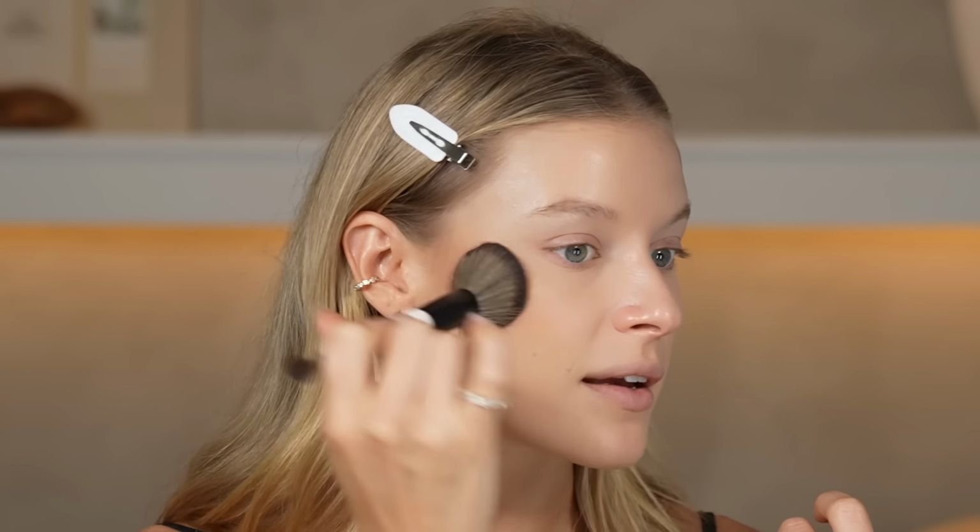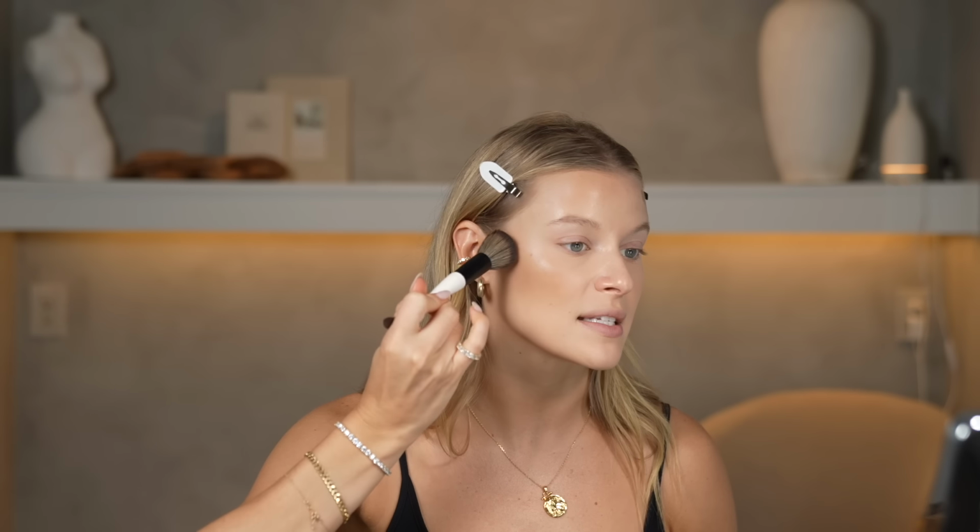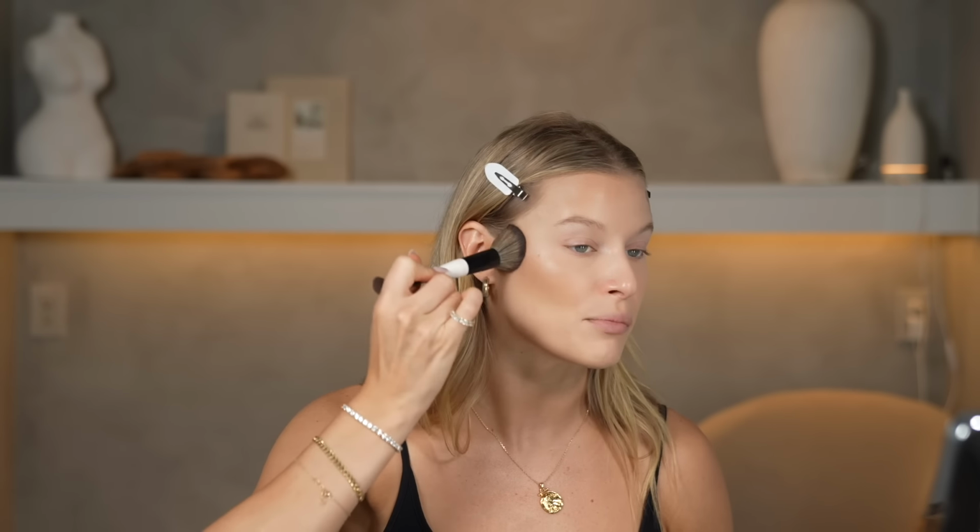You can see how this is going on just slowly, and not forgetting to get the top of the forehead. This Makeup by Mario F3 brush is my favorite for blending out my contour. It just fits really nicely in the hollows of my cheeks and I press it in.